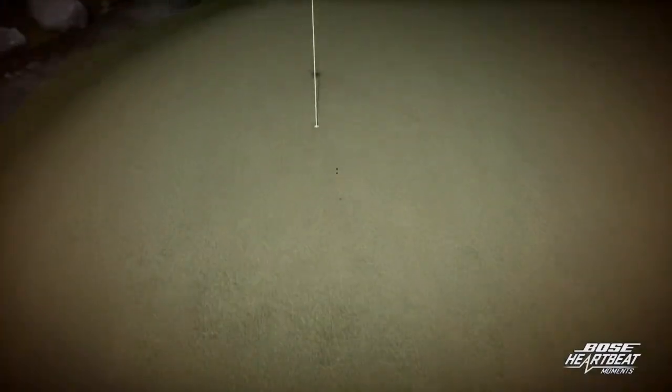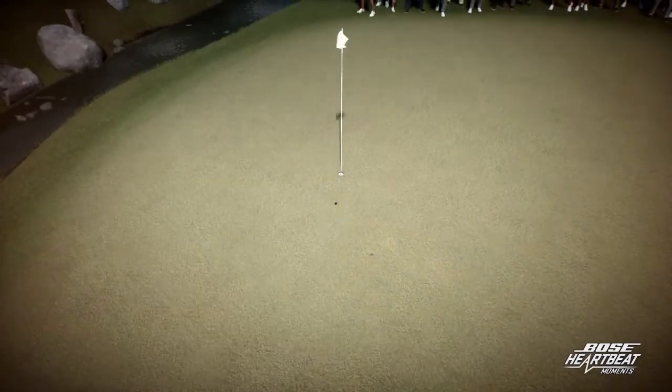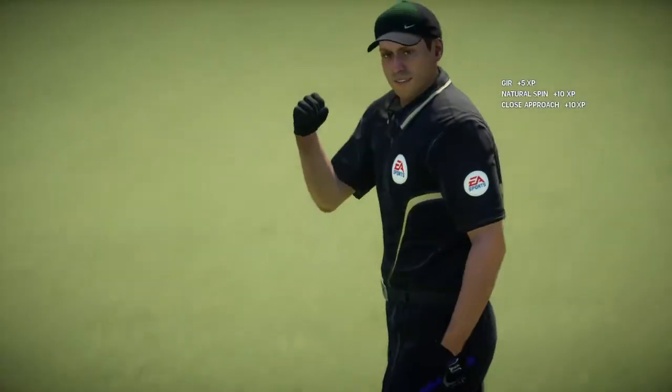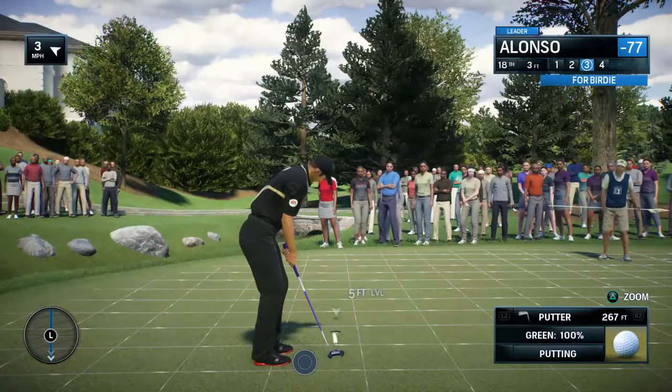That's a good sign. Great way to finish off the final approach shot with a birdie opportunity. If we get this, we got 78, baby. This is to win the Wells Fargo Championship.